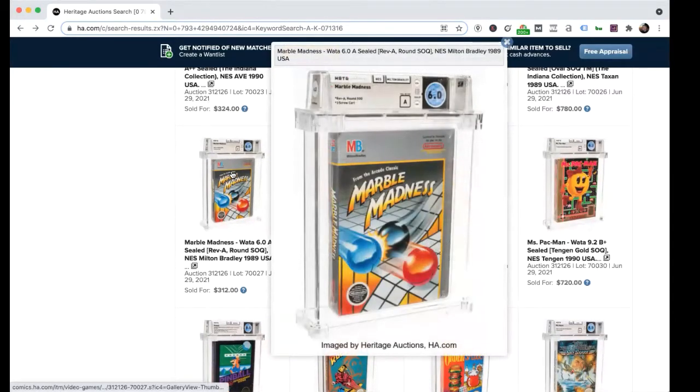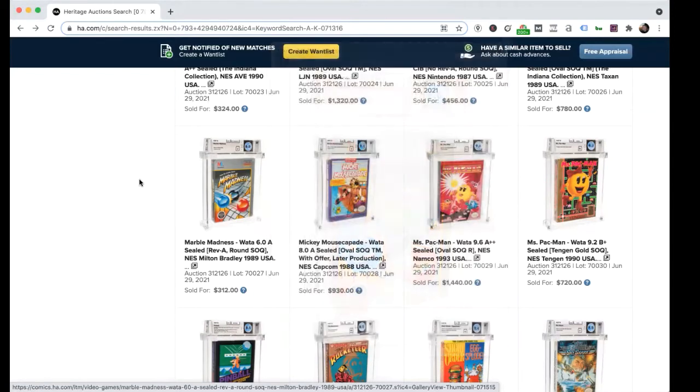Okay. Marble Madness went a little sane here. Didn't go mad. $312. Marble Sameness is what this one ended at. $312 is 60A. Yeah. People got scared away of the grade. I bought something in here. Did I buy that one? I don't know. I can't remember. Let me look.